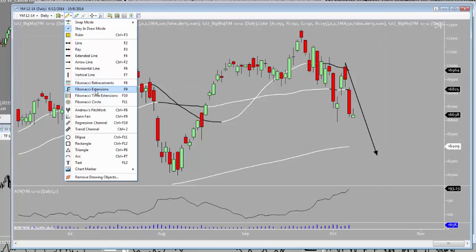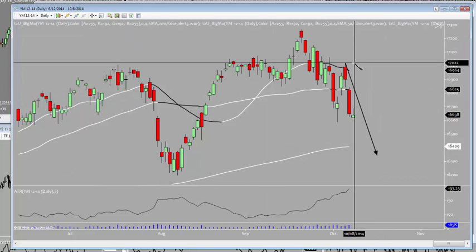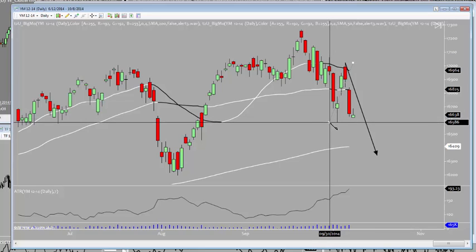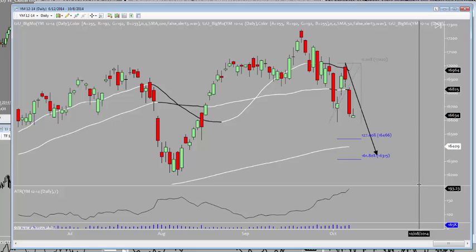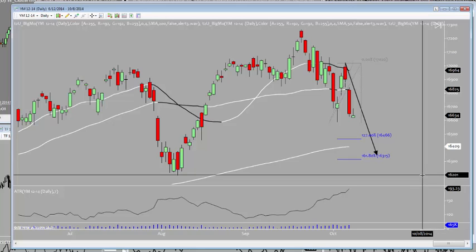Now, let's go ahead and run a Fib extension. Static swing high, look left, static swing low, note the 1618 Fibonacci extension. So a lot of stuff there, 16.220s to 16.320, about a 100-point range.